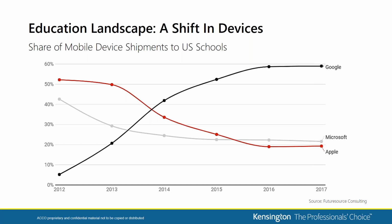So right off the bat in 2017, you're going to see Google at 60% of all the hardware devices out there, specifically with Chromebook devices. It's not to say Microsoft or Apple aren't really hitting it hard, but as we know at this point, Google has taken a clear lead.